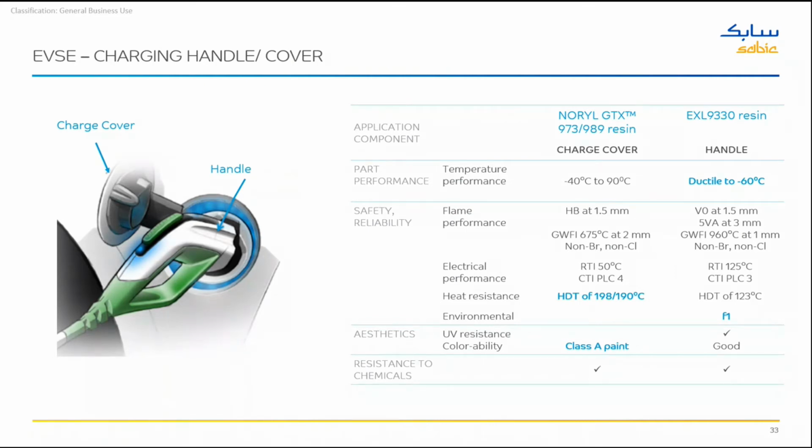SABIC Specialties conductive Norel GTX resins have long been utilized in tank flap and now charge port cover applications. Norel GTX can be electrostatic painted and has the stiffness, dimensional stability, and the high heat capability required during e-coat and or paint bake, depending on your process. GTX 973 offers best-in-class performance for charge covers. As EV charge covers are typically larger than fuel filler doors, we have developed Norel GTX 989 with higher flow for larger parts with improved impact resistance.